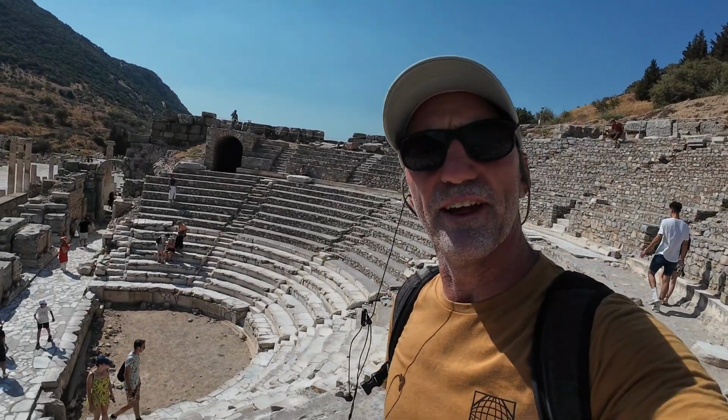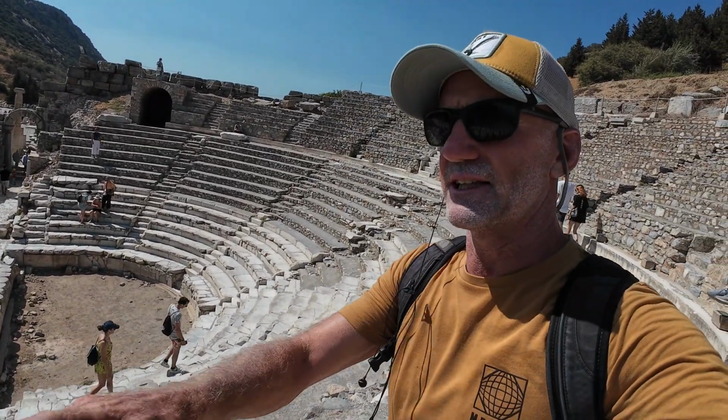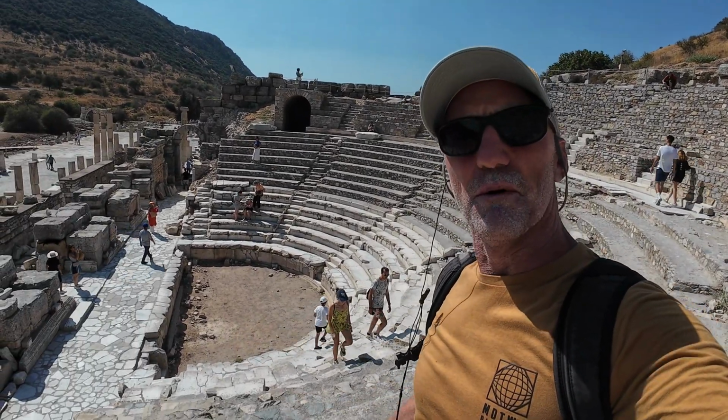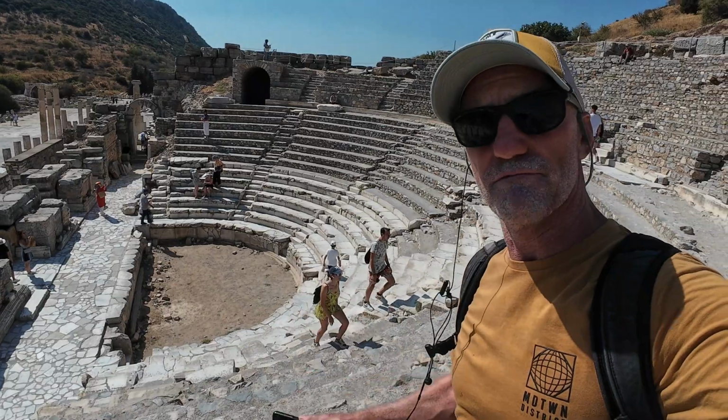So this is a small theatre, or Odeon, next to the Basilica. This had musical performances and small shows and things, and it was a roofed building.